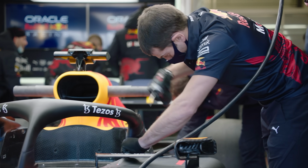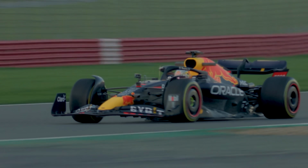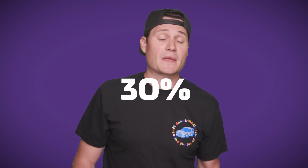Formula One's engine development for the past decade has largely been about improving efficiency and reducing emissions too, while still making huge power. So current F1 combustion engines have a thermal efficiency greater than 50%, and that means over half the energy from their fuel is turned into power. And that is really freaking good. Most road cars are around 30%. Combine an efficient combustion engine with partially renewable fuels in the F1 hybrid system, and F1 cars are cleaner than most road cars.